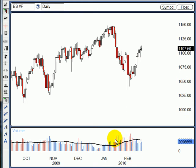We see some very heavy selling, very heavy participation during the sell-off. And then on the rally up, we see that the volume has gone below average, albeit it's pretty heavy volume, but the average is sloped up and the volume is trading under that. And now that we're getting to the top of the trading range, I'd like for you to notice that our volume is spiking again. That's interesting.